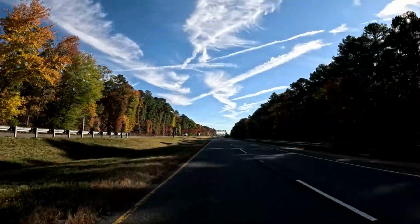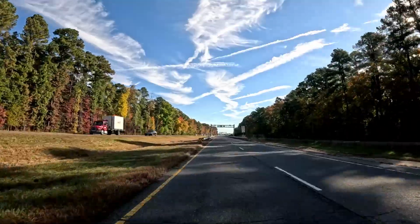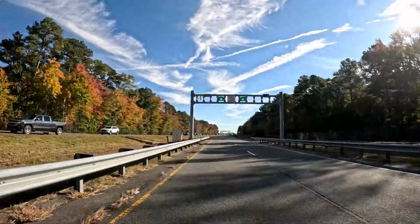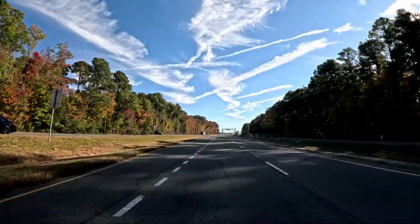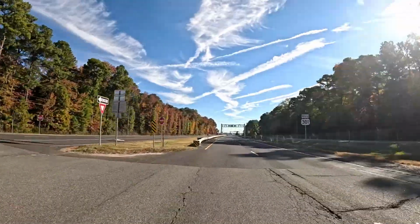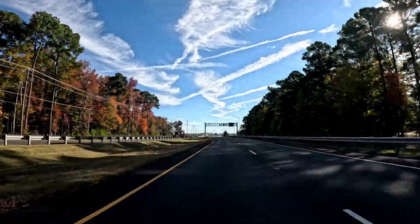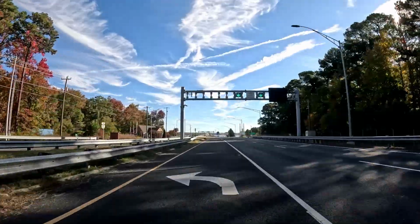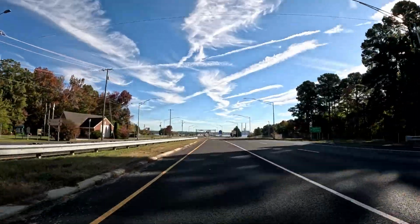Sharp eye here because there's a little crossover to get to it, and if you miss it you have to go across the bridge, and I don't want to do that. Keep a real close eye. Now that's the one for the park, so it should be the very next one. Okay, it looks like it's this one right here. Very good.